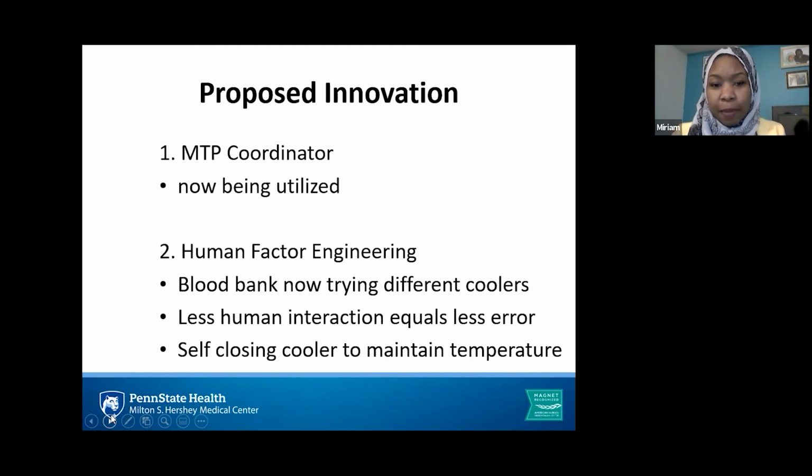So I went again and looked at the literature, specifically at the hospitals that had tried modifying the coolers, and I focused in on the human error factor. And I decided that we needed to look at the use of different kinds of coolers, and we needed to explore modifications that would help our hospital do better. The blood bank was very helpful and very supportive in this goal. And since then, they've tried at least 2 different models of coolers from different manufacturers.